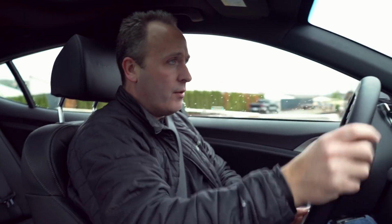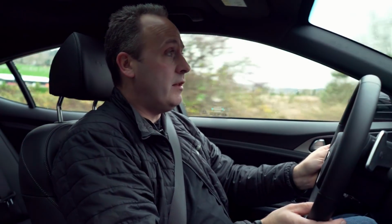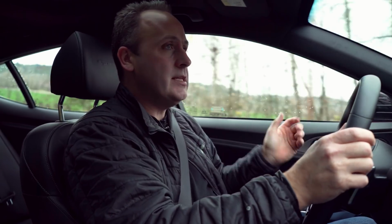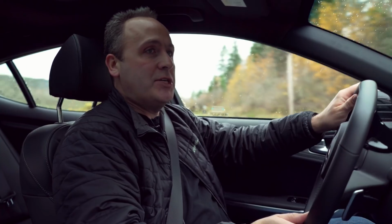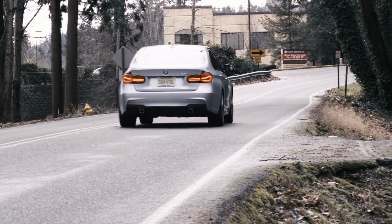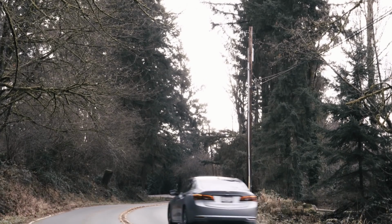So let's talk about the competitive offerings here. $52,000 is honestly a lot of money. It doesn't matter what you're buying, that's a lot of money. So what else could you get at this price point? Well, there are a lot of really great options. The BMW 340i xDrive. That car has a twin-scroll turbocharged inline-6 and all-wheel drive.